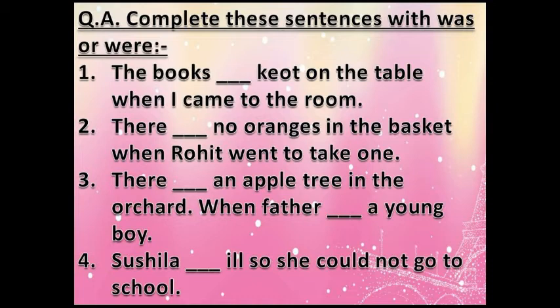Third, there dash an apple tree in the orchard when father dash a young boy. So, which helping verbs will be used in these sentences? We will use here was. Why? In both sentences, we are talking about only one noun, means a singular noun. So, there was an apple tree in the orchard when my father was a young boy.